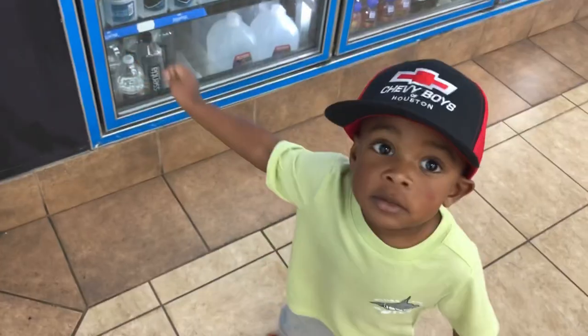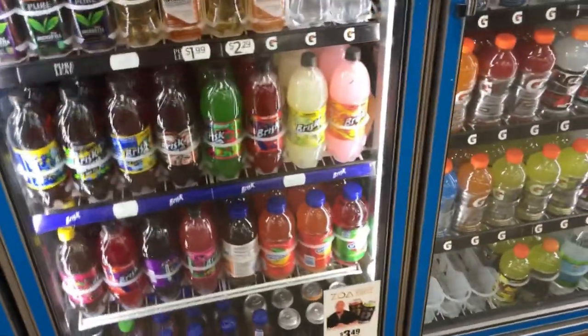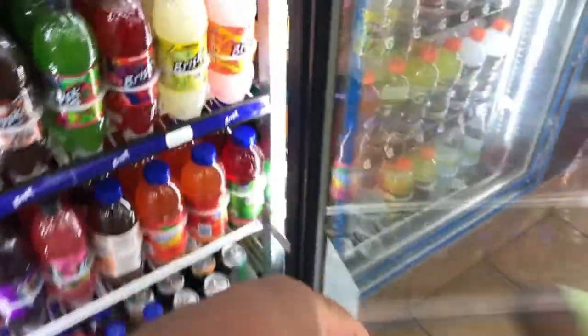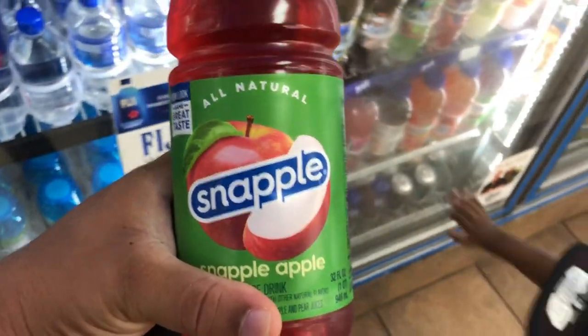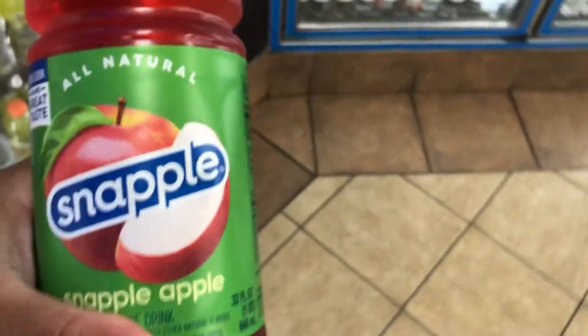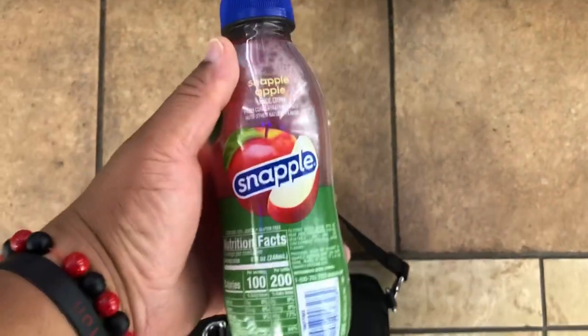Trip, what you gonna get, man? What you gonna get? Let's see what we got here. Oh, look, there it is. There's Snapple. There's a Snapple apple. Here, look. There's the Snapple apple. That's what we need. Good stuff right there. I'll get a trip, a little one. Let's see. Yep, the Snapple apple.